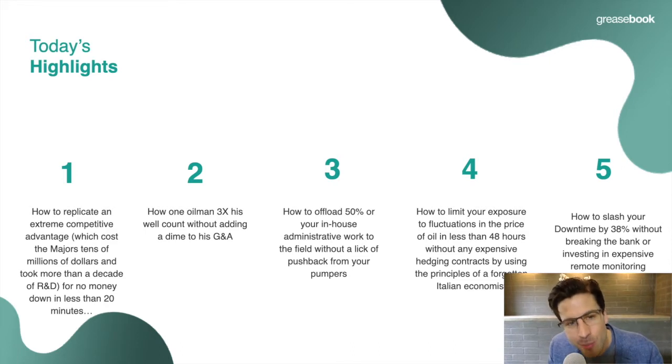Number three, how to offload 50% of your in-house administrative work to the field without a lick of pushback from your pumpers. Four, how to limit your exposure to fluctuations in the price of oil in less than 48 hours without any expensive hedging contracts, by using the principles of a long-forgotten Italian economist. And five, how to slash your downtime by 38% without breaking the bank or investing in some expensive remote monitoring.